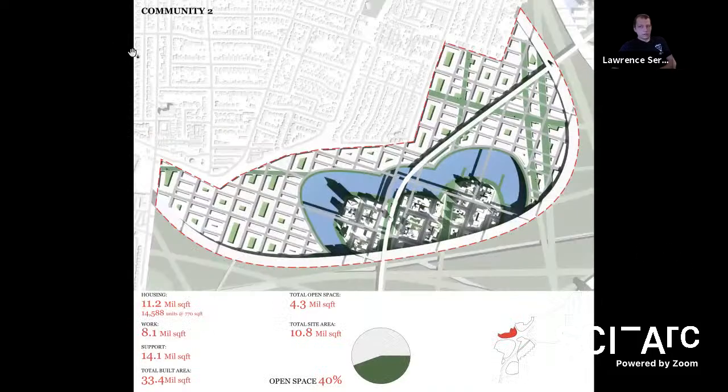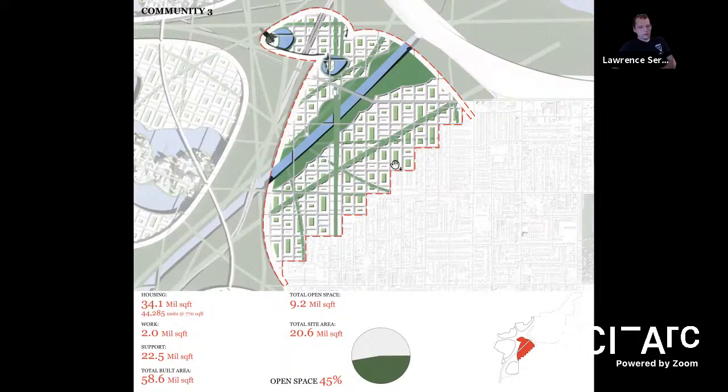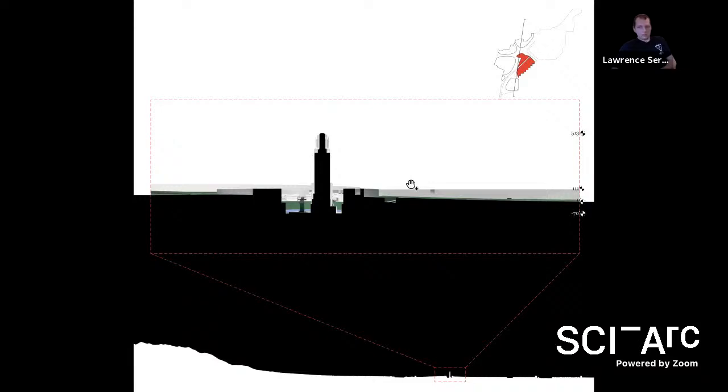Community two is the second smallest. It's at 33.4 million total built area, but with about a 40% open area. Again, the same conditions arise where we can get that opportunity of more densification. This pit specifically drops about 200 feet. Community three is much more dense, 45% open space with a 58.6 million square feet total built area. Again, same conditions.